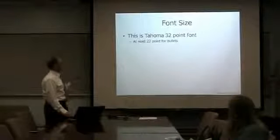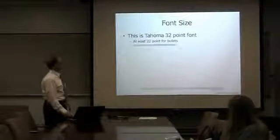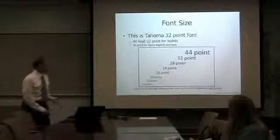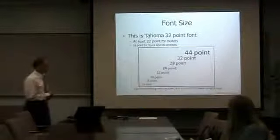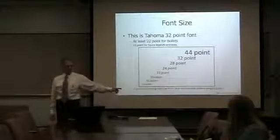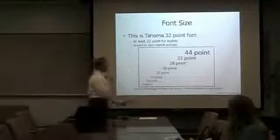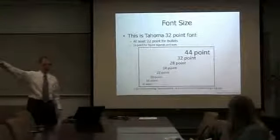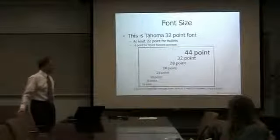Font size, they recommend 32. I think this is actually 44 on the top. At least 22 for bullets, 16 for figureheads, and that's just a quick demonstration of the different font sizes. In this room, we could all get away with 16 pretty well, but at Human Factors, with 100 people in the room, you can imagine this being about this big, and people in the back who can't hear you because they're over 70 years old and have hearing issues, just because we all have that as we get older, and can't see as well.